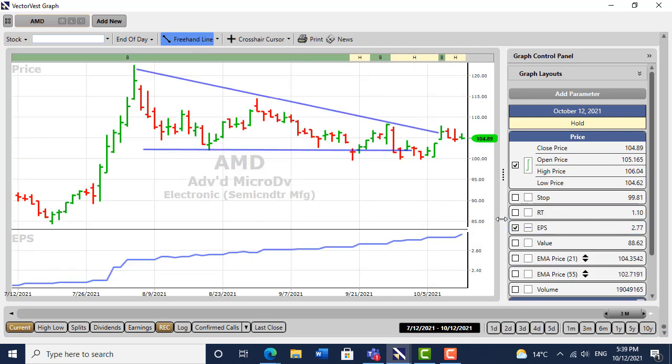And a very similar situation on AMD. I really like this pattern. I mentioned on many occasions this ran on high volume and it's pulled back on relatively low volume. As you can see, the earnings per share is going the right way, and close stroke an excursion above that level, and the general market positive.